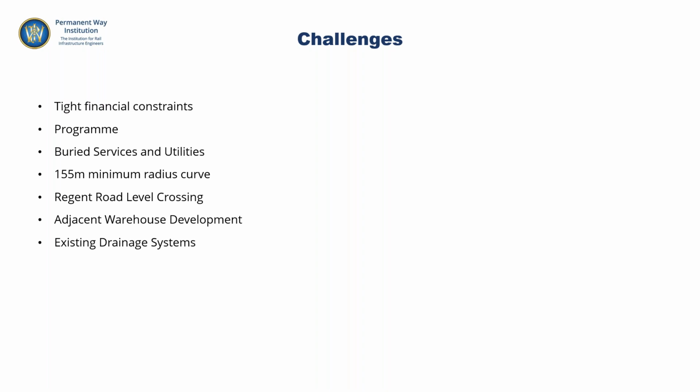And the existing drainage system, you know, it took us quite a while to get to the bottom of exactly what the existing drainage was doing. It was a bit hodgepodge, a bit hit and miss, so we did various drainage surveys. We managed to suss out in the end where it was all falling to and where it was outfalling to, and we designed our new track drainage system on the twin track section up to Regent Road to tie into that quite well.